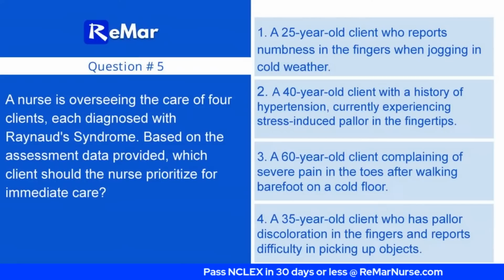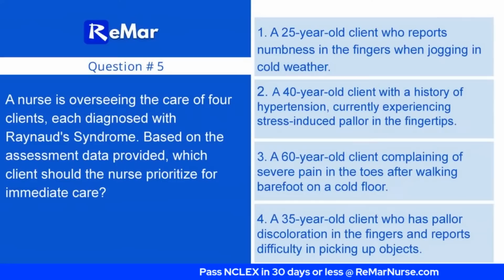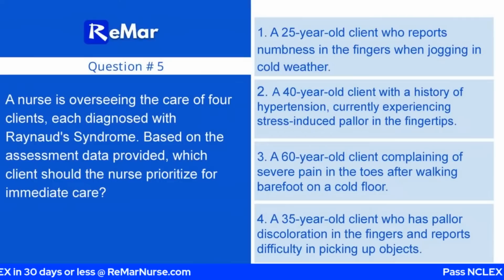This is my priority patient because I don't expect you to have difficulty picking up objects. That tells me that you might have some what? Nerve innervation issues. You may have some, I don't even know what's going on. I don't even want to project what it is. I need to call the doctor. This is my priority patient. Are we all on the same page about that now?